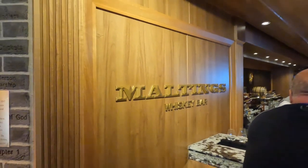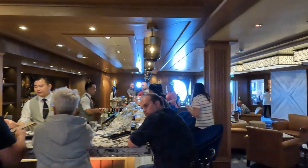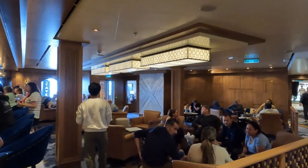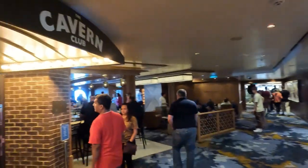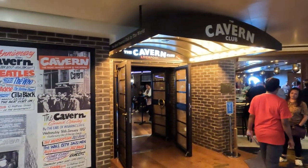This is Malting's Whiskey Bar. With amazing views on the starboard side, they offer a unique variety of international spirits. Moving on, we strolled by the Cavern Club where you can listen to great music by a Beatles cover band. Make sure you get there early because it's always packed.